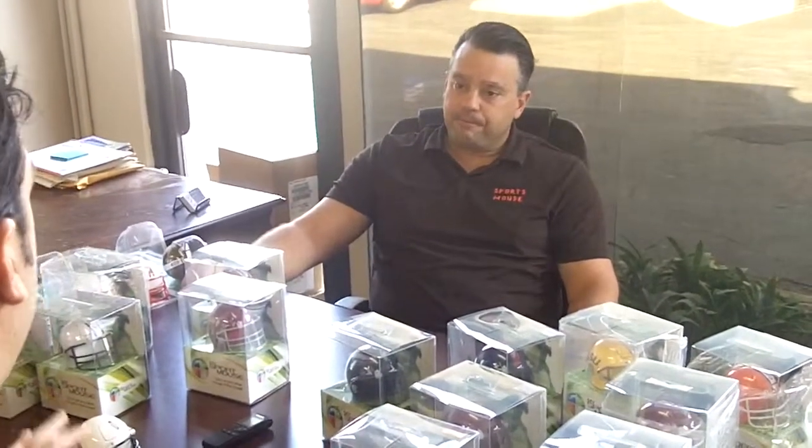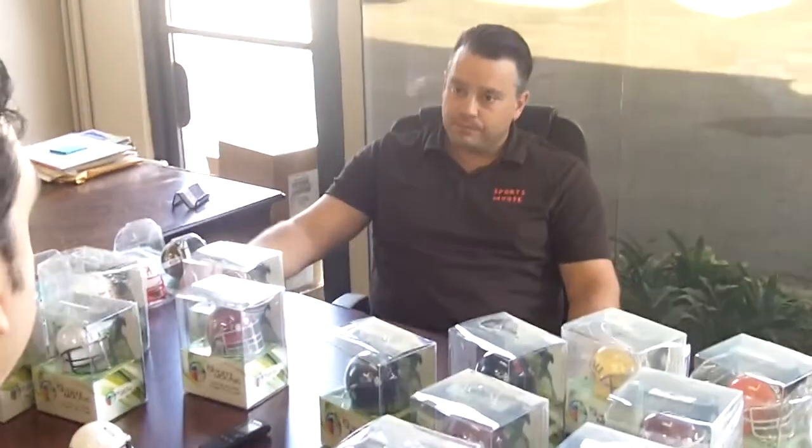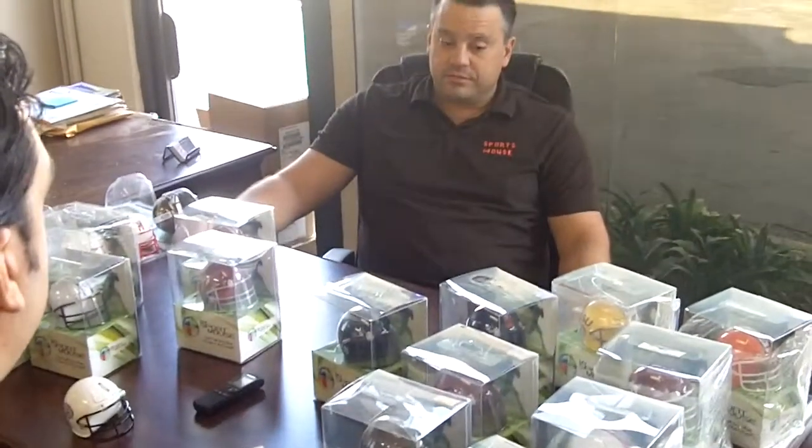So where you guys are at now with how many collegiate helmets you have, is your goal to get all the collegiate, all Division I schools and be able to distribute them? Yeah, I think Division I primarily. It becomes a sort of inventory nightmare to get all the universities. So definitely go in with the top universities and top conferences, try and get every school in that conference for sure, and market them that way.